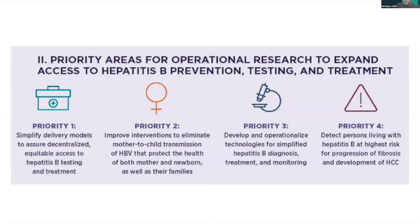further detail here. And then finally, priority area number 4, which was a bit different than the other 3 priority areas, but really looking at how can we detect persons living with hepatitis B at highest risk for progression of fibrosis and development of long-term outcomes, sequela of hepatitis B, including hepatocellular carcinoma. So with those 4 key priority research areas in mind, we'll go to the next slide.